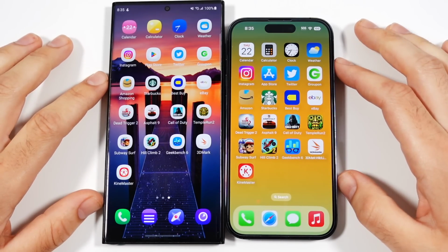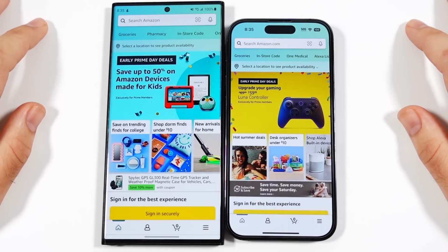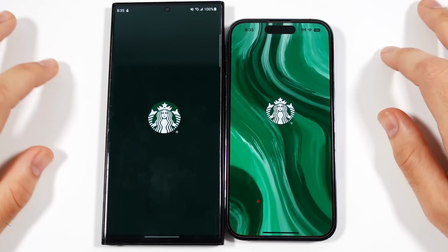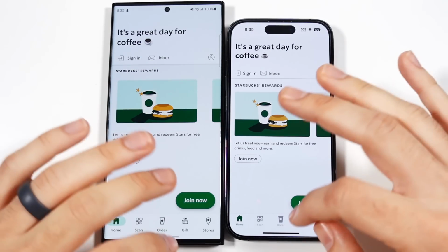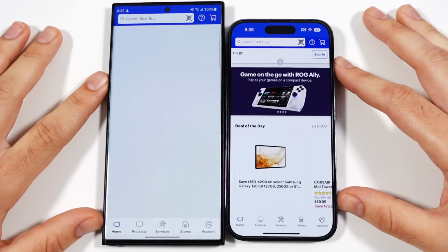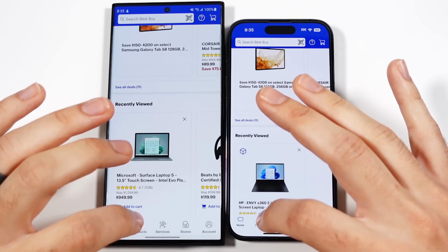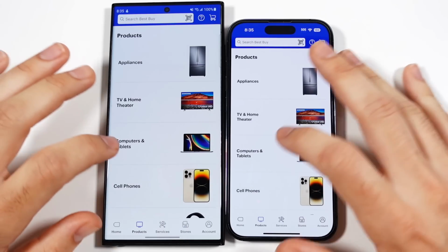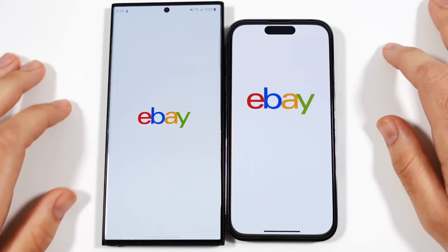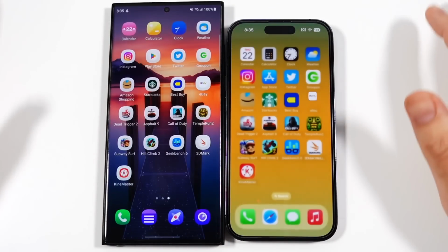Let's go into the next one, which is Amazon. Amazon Prime Day coming up soon. Let's go into a Starbucks. And you can see that looks faster on the Samsung. Best Buy. Man, it's no longer the days where you can say that your iPhone is faster than Samsung. It's just not really there. Let's go into products, and we'll go into computers and tablets. Pretty much equal. Let's go into eBay here. And that one's to the Samsung device. We'll head up out of there.